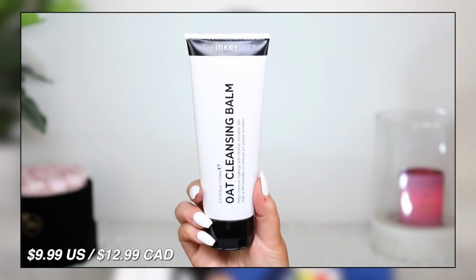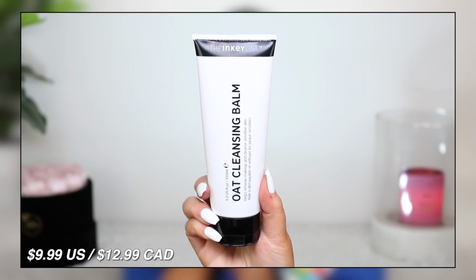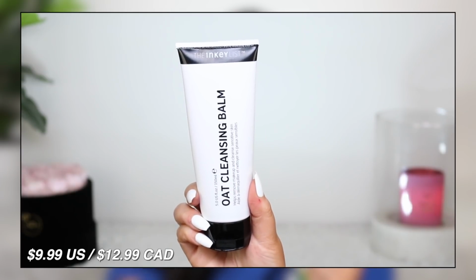And then I bought a repurchase of the INKEY List Oat Cleansing Balm. I'm almost done my other one. This is just great as an in-shower cleanser for me, because I do like balms, but all of my other cleansing balms are in pots, which I find inconvenient for the shower because water can get in there.